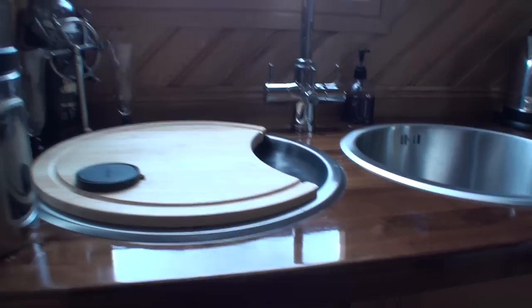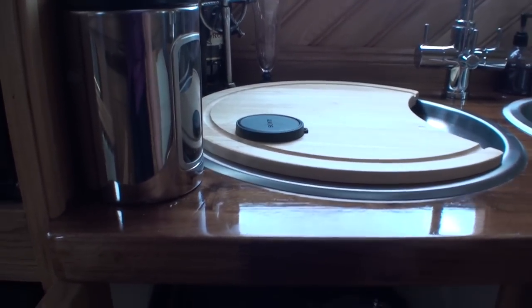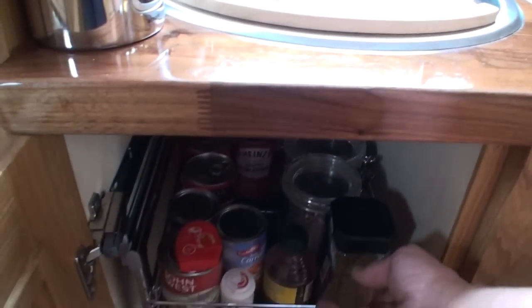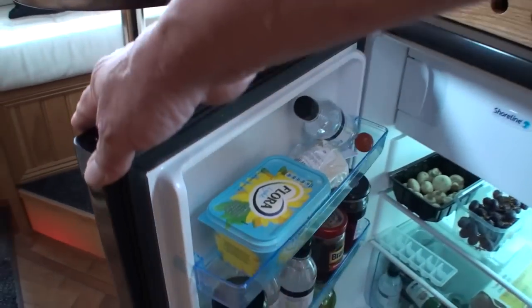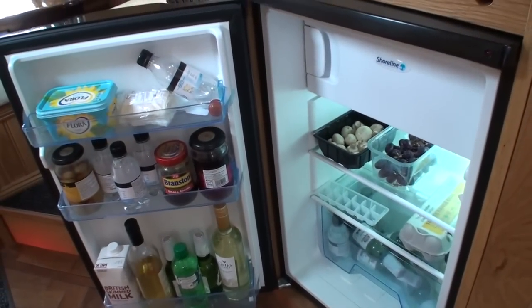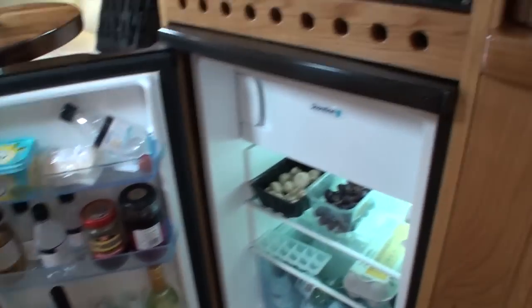Lots and lots of cupboards and drawers in here. Lots and lots of storage throughout the boat, I have to say. It's very well planned, but that's not surprising because Richard has been building boats since the late 1980s and has a lot of experience. There's the fridge. The contents are not part of the sale, I understand.